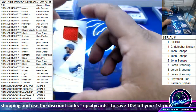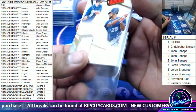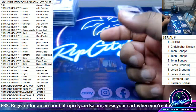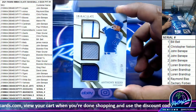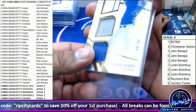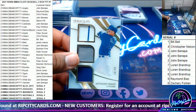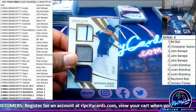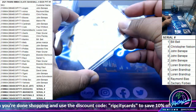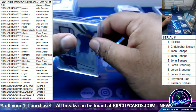Good one, I think. All right, for the Twins /99, we got Buxton and Kirilloff dual relic. We got Rizzo /99 Cubs. Oh, that is sick. Damn, Billy. Damn, that's gorgeous. I kind of want that, actually. Damn, I should have kept the Marlins. All right, hold on. It's a nice one, I promise you.